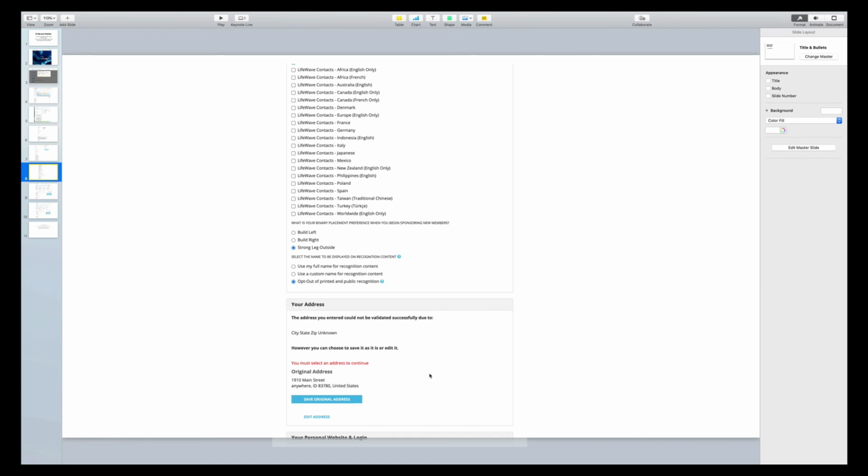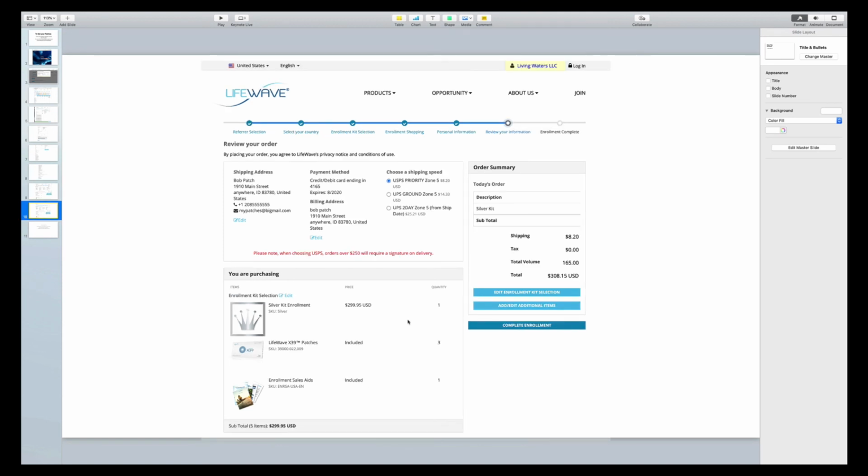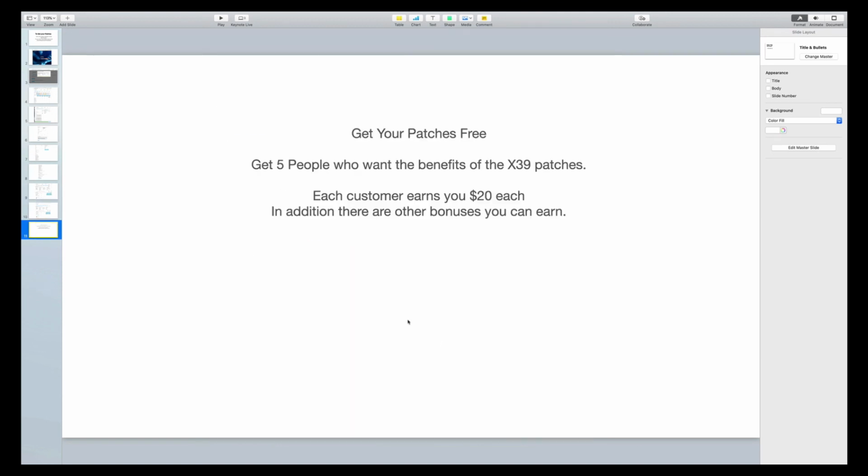Address. This is a little frustration that can happen because they'll give you an address that has the main street and then maybe the county, like in our county, Ada, after this. You don't want that one. You want to use save original address. Click continue. And now you see everything that you put in. You've got your silver package here. Complete enrollment. And away you go.